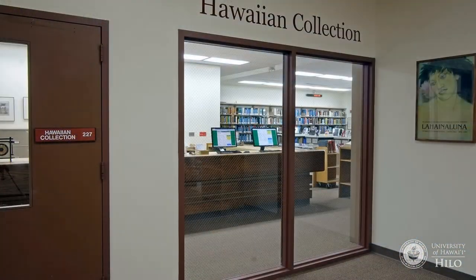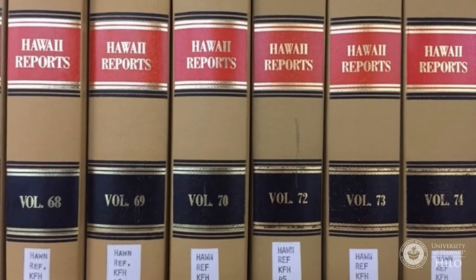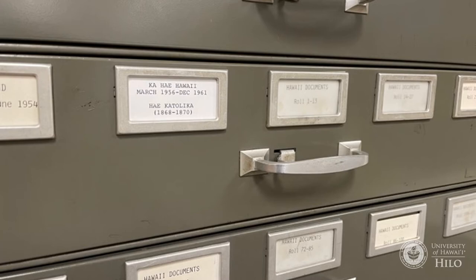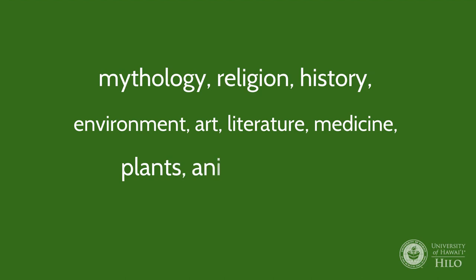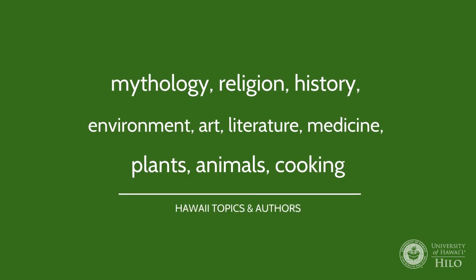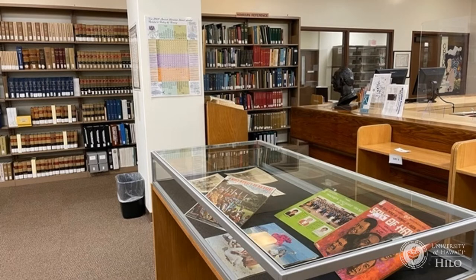The Hawaiian Collection has many kinds of materials, including books, theses, reports, maps, microfilm of Hawaiian language newspapers, and more. Books in the Hawaiian Collection cover the same topics as the larger general library collection, for example, mythology, religion, history, environment, art, literature, medicine, plants, animals, cooking, but all the topics relate to Hawaii. If you are researching a local topic, it's the place to go.